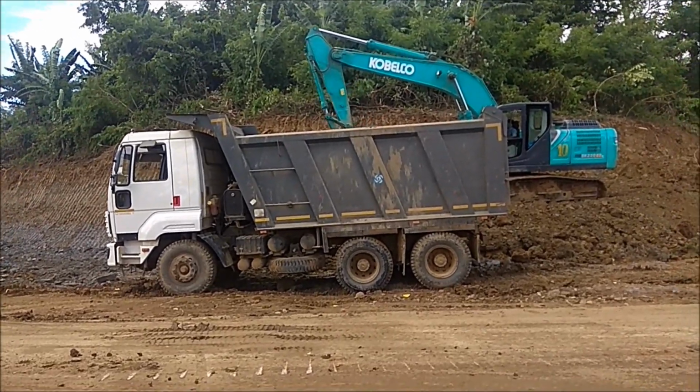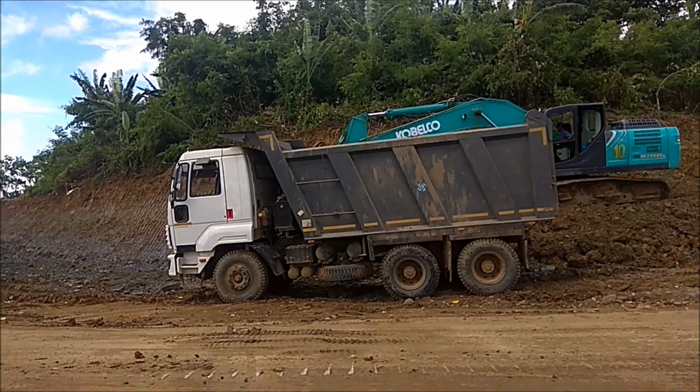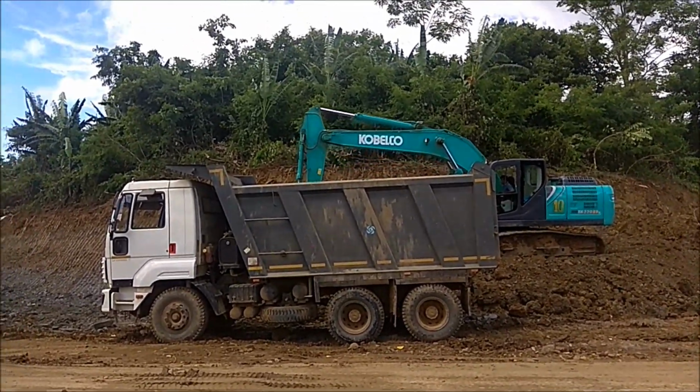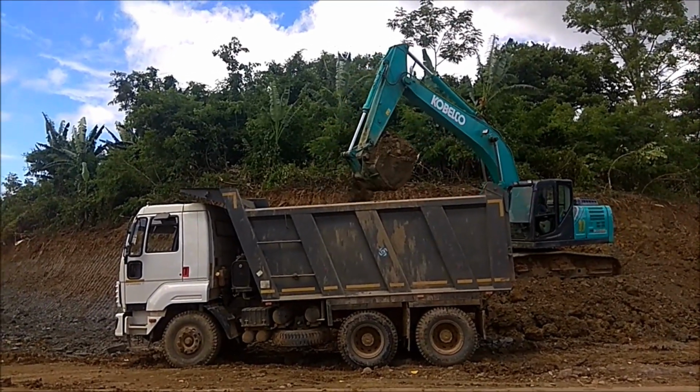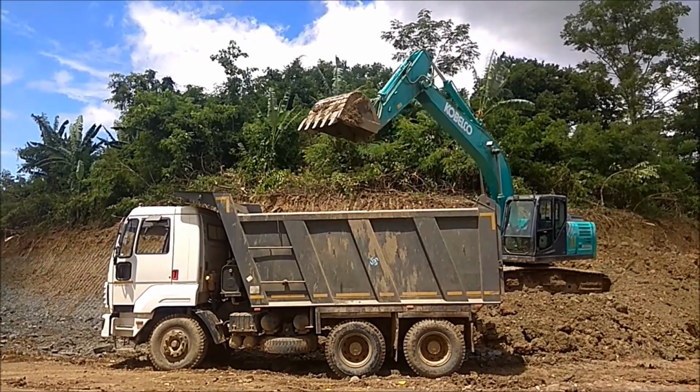These two machines are some of the greatest inventions of the modern world. I mean the greatest inventions of the human being. Oh man, this is cool. Whoa.